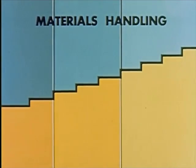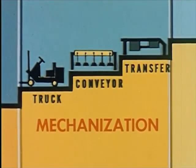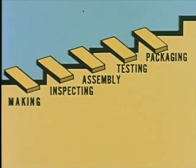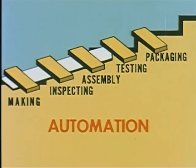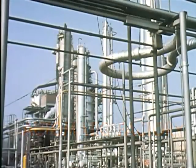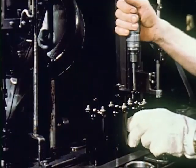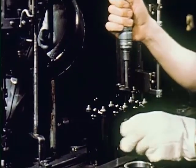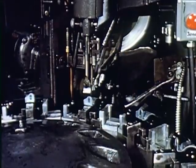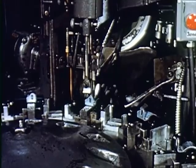Materials handling begins in the manual area as a separate operation. In the next area, mechanization of materials handling is introduced. In the automation area, it is an integrated part of all operations. How automatic can we get? Except for process industries like oil and chemicals, the highly automated factory is still far in the future for most manufacturers. And progress comes from finding operations that can be upgraded, if only one step at a time.